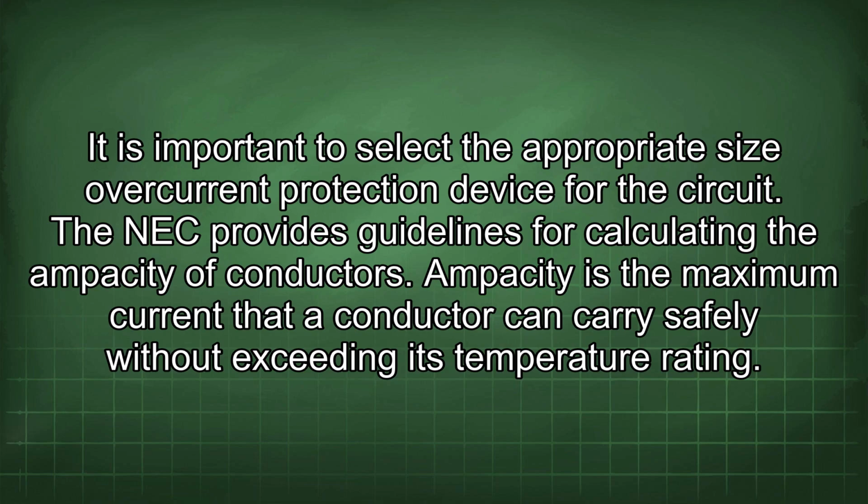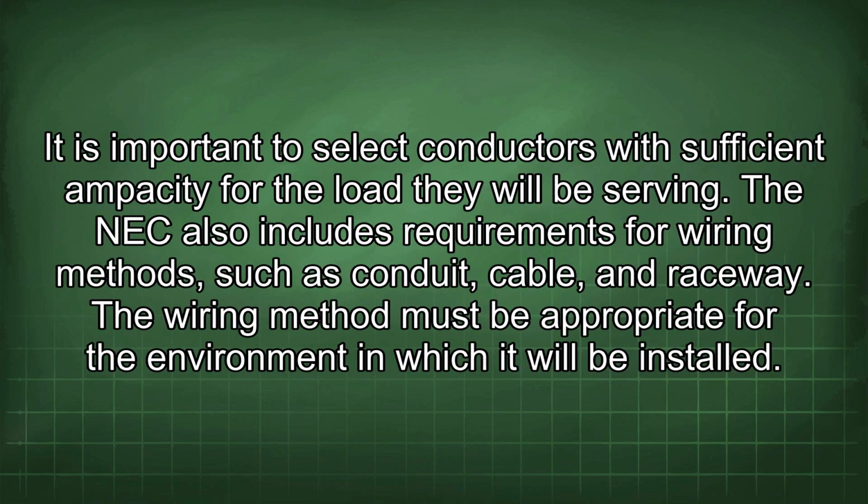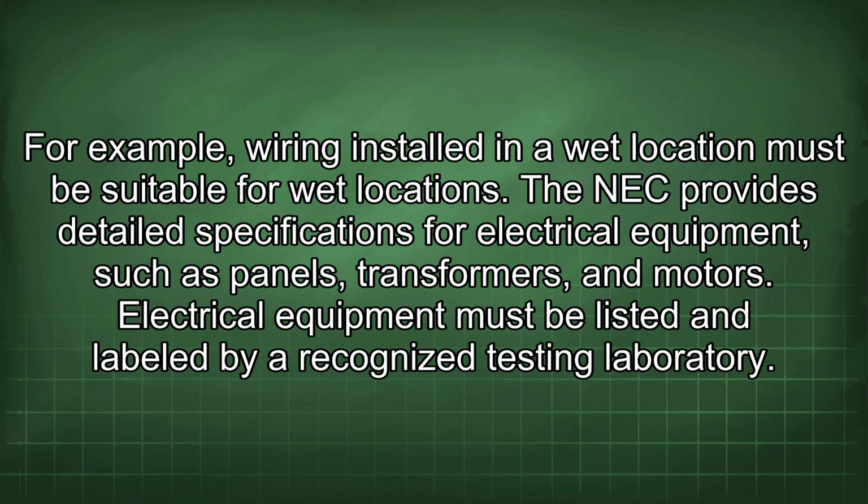The NEC provides guidelines for calculating the ampacity of conductors. Ampacity is the maximum current that a conductor can carry safely without exceeding its temperature rating. It is important to select conductors with sufficient ampacity for the load they will be serving. The NEC also includes requirements for wiring methods, such as conduit, cable, and raceway. The wiring method must be appropriate for the environment in which it will be installed. For example, wiring installed in a wet location must be suitable for wet locations.